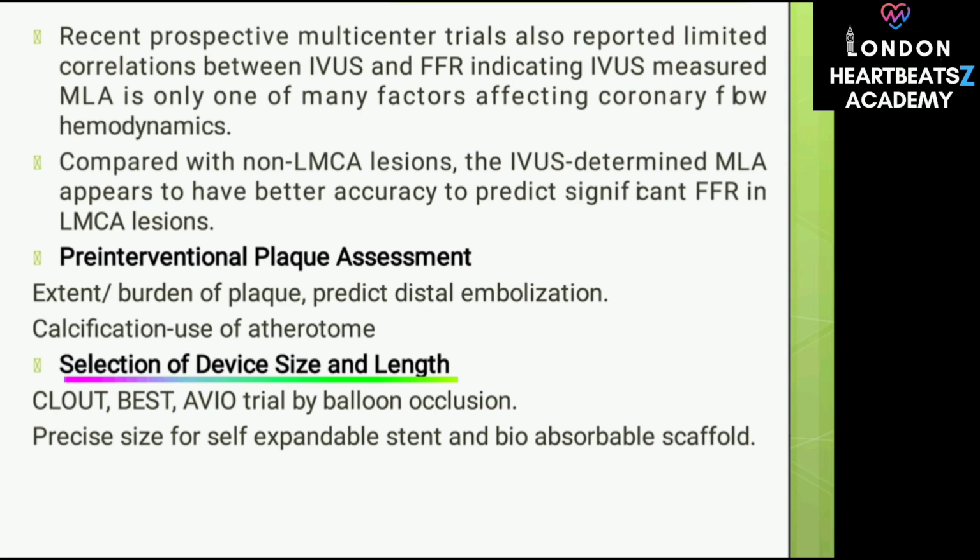Some research trials, like CLOUT, BEST, and AVO, have even used temporary balloon occlusion of the vessel during IVUS imaging to get even more accurate measurements of the vessel dimensions under controlled conditions. Balloon occlusion for measurement. Interesting. For newer types of devices like self-expanding stents and bioresorbable scaffolds, accurate sizing is absolutely critical for a successful outcome, and IVUS provides the level of precision needed for this. Especially important for scaffolds. Definitely.